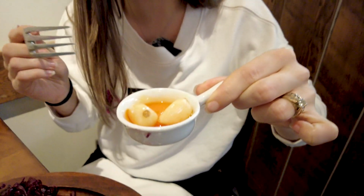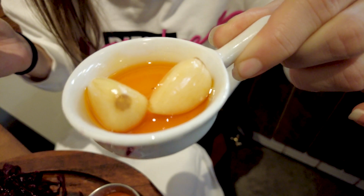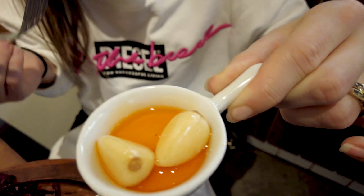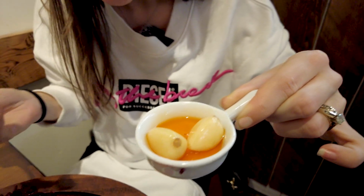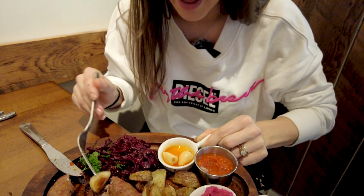That garlic was crunchy, like the potency of the garlic. Can you hear that? Those almost taste like raw garlics, but flavor-wise, it's not harsh. It's definitely harsher than this one, but it's a little bit crunchy. You get a crunchy texture with that one.